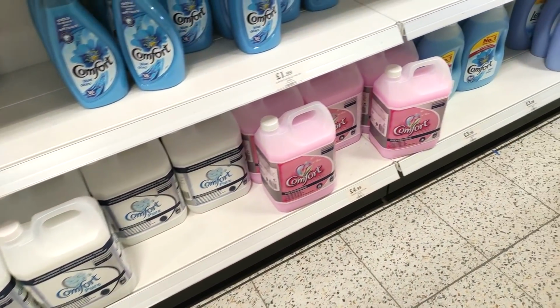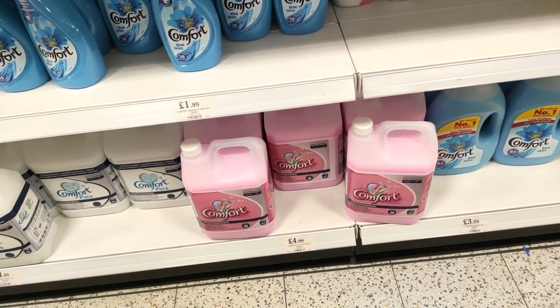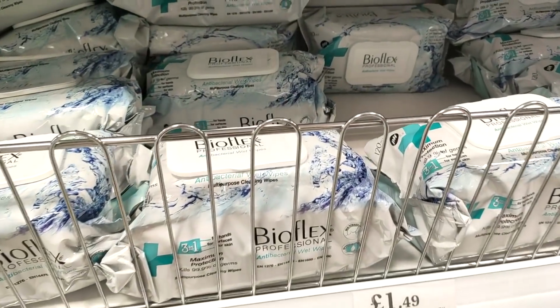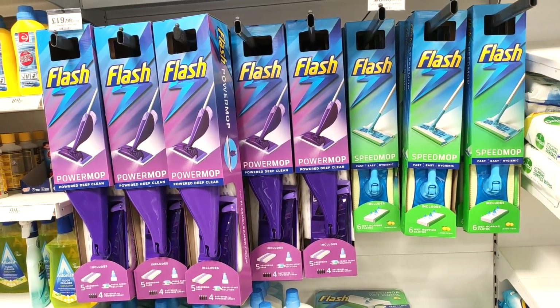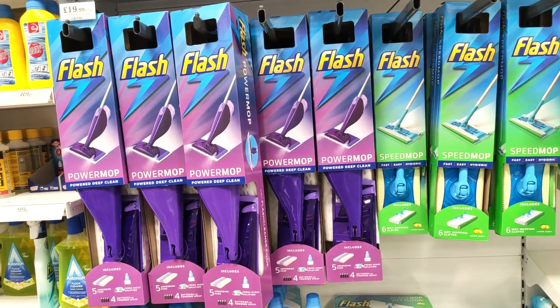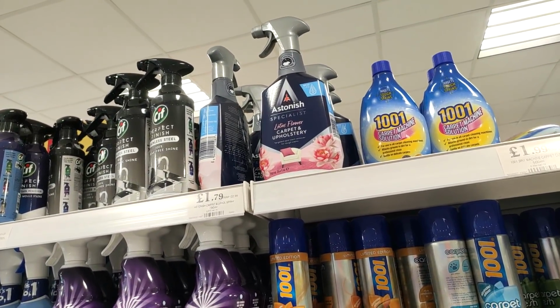My Home Bargains has also started doing these large Comforts at £4.99, and I think that's perfect if you've got a large family, even if you do decant them into the smaller bottles so they're a little bit easier to use as you're putting it in the washing machine. They also had loads of antibacterial wipes. I actually picked up some of these Bioflex ones because they were so cheap at £1.49. And then these were new in my store, these Flash mops. So you can get the squeeze ones for £19.99 or just the normal ones.